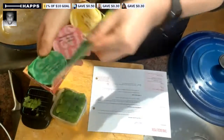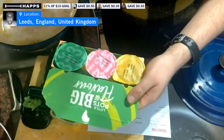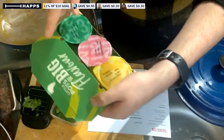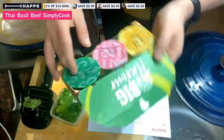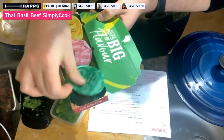So I know I mention these quite a lot. I do like the recipes that they have. They're a little bit different. It shows you how to make different recipes. So you've got chili garlic paste, you've got some Thai seasoning and some pad kra prayo sauce. Can you all see that?